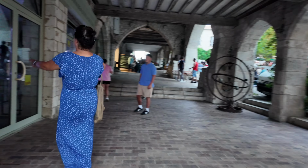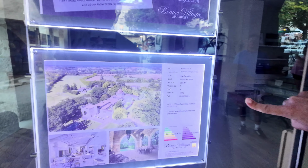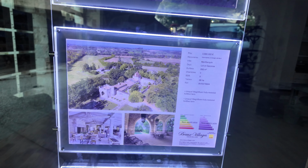Yeah, exactly. So what's this in the Savills then? 3.9 million. And yeah, it's got a lot.